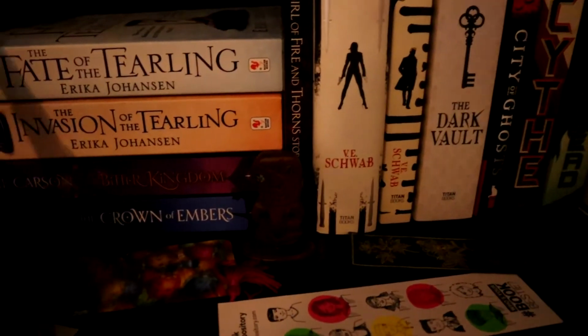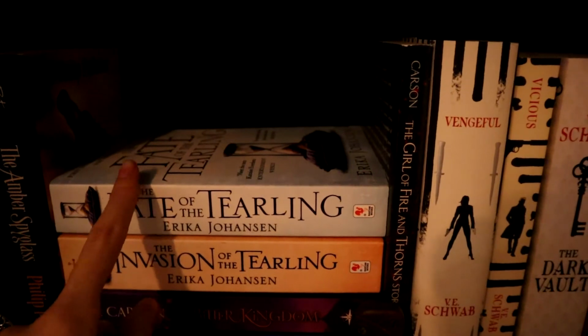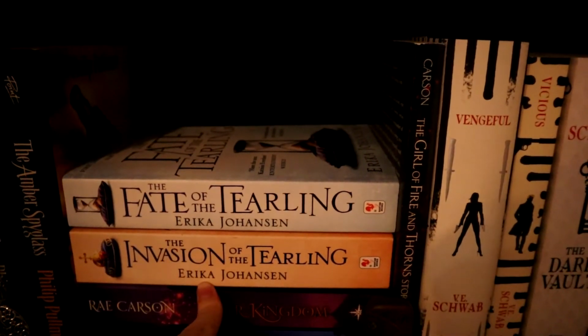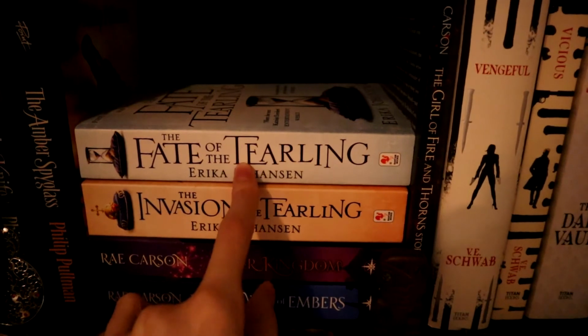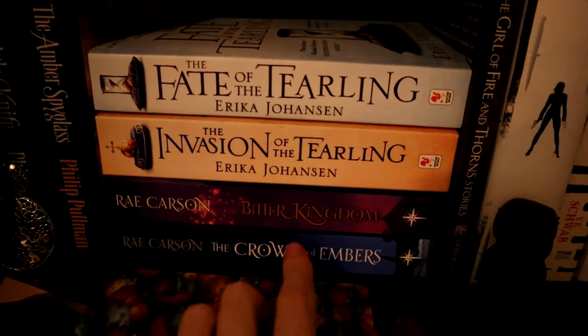So we have, usually up here, The Queen of the Tearling, but that's my current read, so it's not there at the moment. And then we have The Fate of the Tearling and The Invasion of the Tearling, although I think those might be the wrong way around. I think this is book two and that's book three. I don't know. I'll let you know at some point.